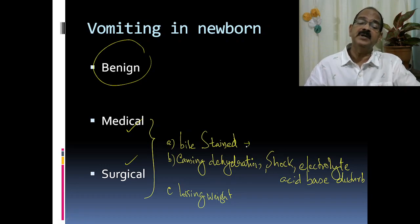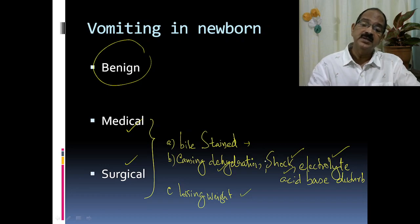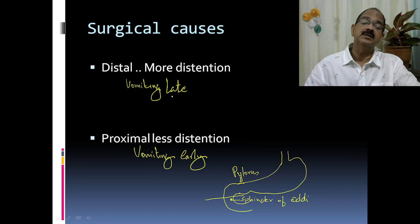If the vomitus is bile stained, the classical teaching is that there is a surgical problem. The obstruction is beyond the sphincter of Oddi, so there will be regurgitation and bile stained vomiting. And if the vomiting is producing dehydration, shock, electrolyte imbalance, and acid base imbalance, it means it's an organic obstruction problem. And the baby is not gaining weight. So these are the situations where we need to investigate. It can be both medical or surgical causes.